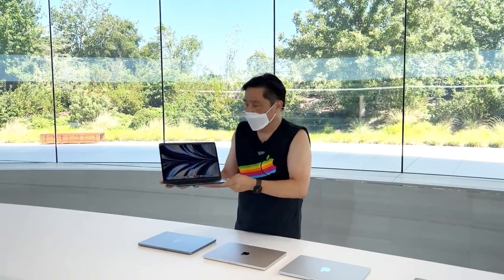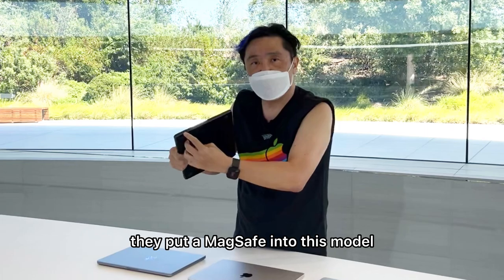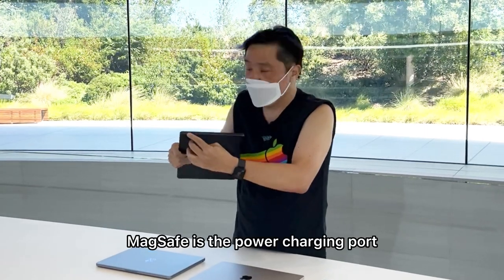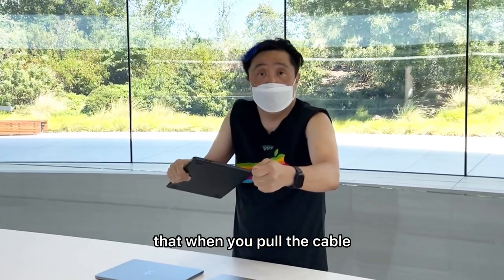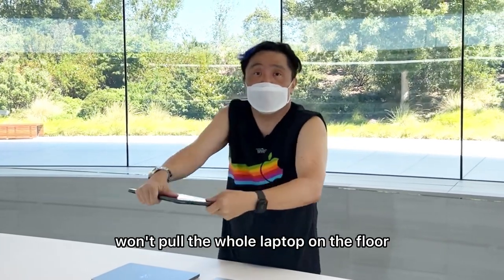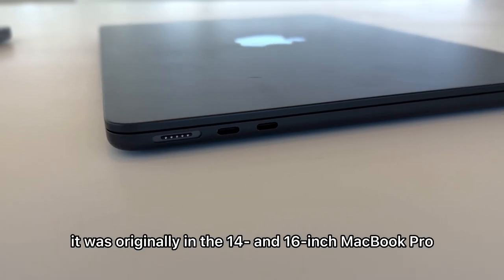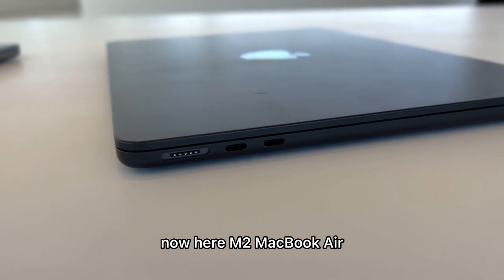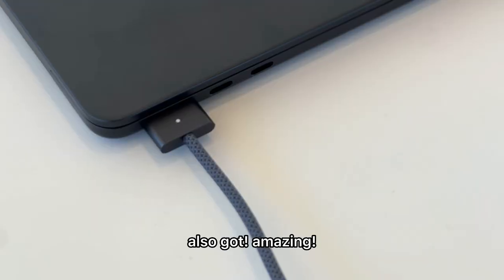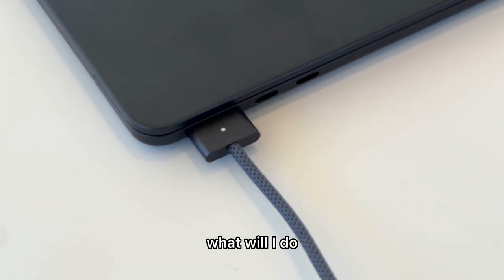Midnight is for me. Also, another thing, check it out. They put a MagSafe into this model. MagSafe is the power charging port that when you pull, the cable won't pull the whole laptop onto the floor. The magnet will just release. They put it inside here. It was originally in the 14 and 16 inch MacBook Pro. Now the M2 MacBook Air also got it. Amazing. Oh no. My cable was yanked. What will I do?